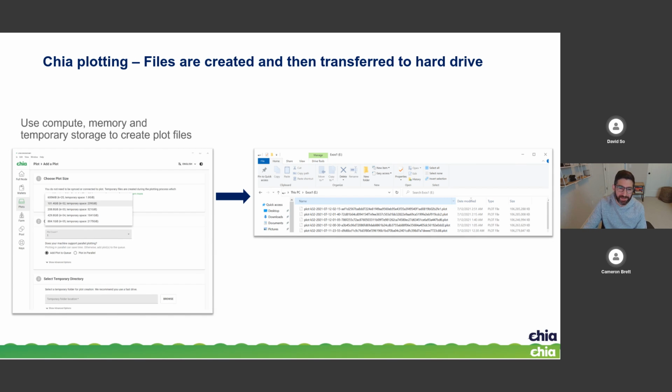You can kind of see, here's a screenshot of my desktop with just copying the files over. But this is really important because once the files are done, you just copy them over and they sit there. And so the one use case for SAS and plotting is you need temporary storage to basically create these plots, because you write a bunch of random data and then you sort that data and then compress it. And that creates a lot of disk IO.